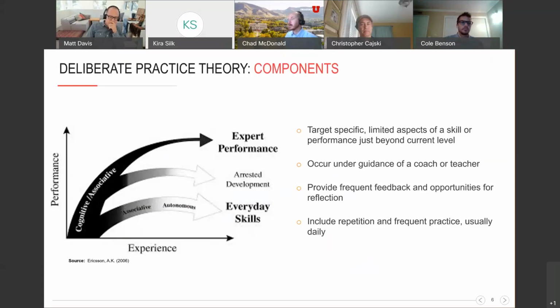That's the key. And so according to Ericsson's deliberate practice theory, there are several key components that facilitate remaining within the cognitive associative phase, and we've tried to use these components in what we're going to show you today. One is to target specific limited aspects of a skill, just beyond the current level. If we stay within the current level, that's where automaticity starts to set in. So it has to be just beyond their current level. Go too far beyond, and they're not going to be able to reach. Cognitive load might start to get in the way, and other aspects.